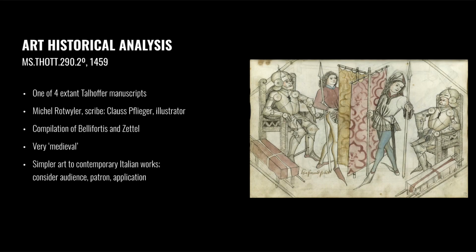So let's take a look at our first manuscript. This is the MS Thott from 1459. It is one of four extant Talhoffer manuscripts. The MS Thott is one of my favorite historical manuscripts, and HEMA Bookshelf actually has a facsimile of this exact manuscript, which I was very fortunate to get a copy of.